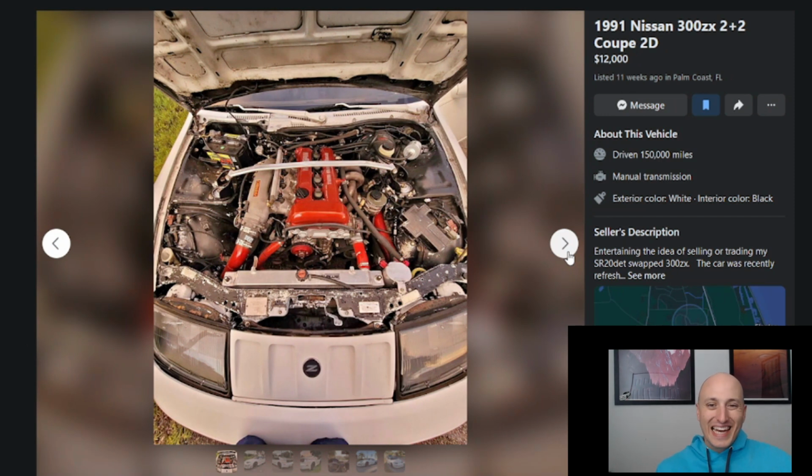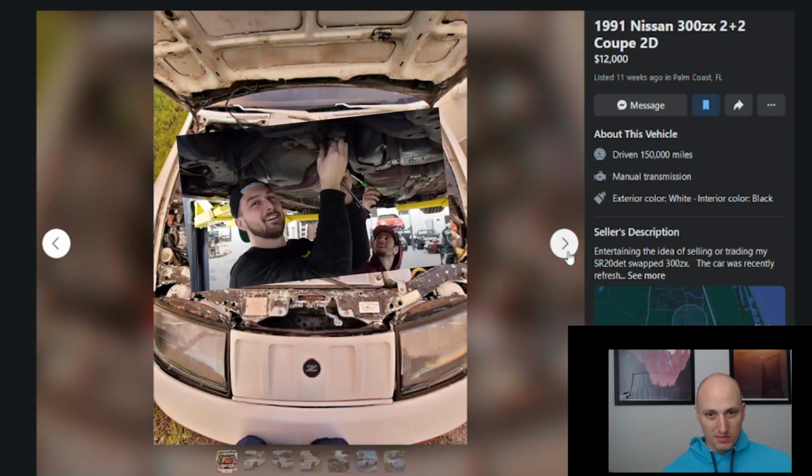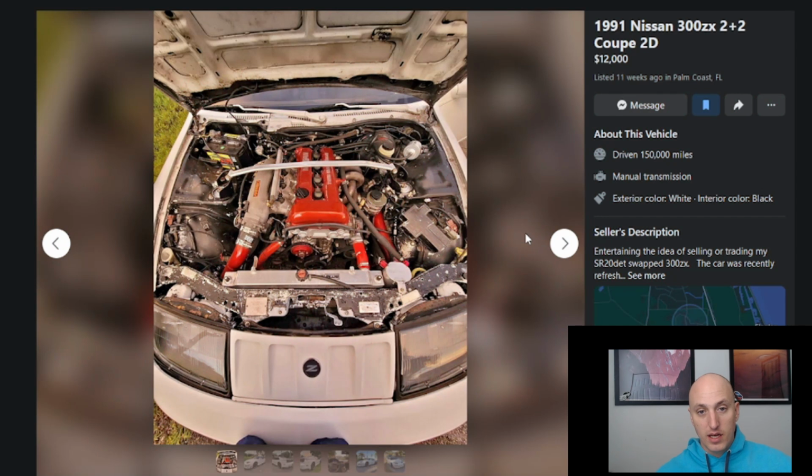All right, so under the hood. So we got a Jimmy O style, man. You know Jimmy O, he's got those two Z's. One has, like this one, an SR20 in it. And he's got one that has like an LS or something in it. But this 2+2 right here has an SR20. What do you guys think about the SR20 motor in the Z32? I have like conflicting thoughts about it, and I'll tell you them right now.